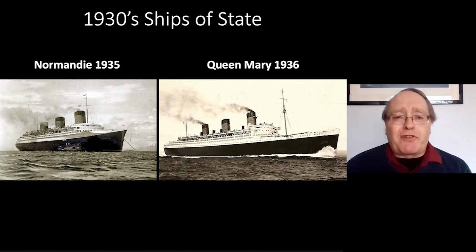And then probably the two greatest ships before the Second World War were the famed Normandie and the Queen Mary. Normandie was greatly subsidized by the French government to be a showcase of French art, technology and decoration, whereas Queen Mary was entirely financed by the Cunard Company.